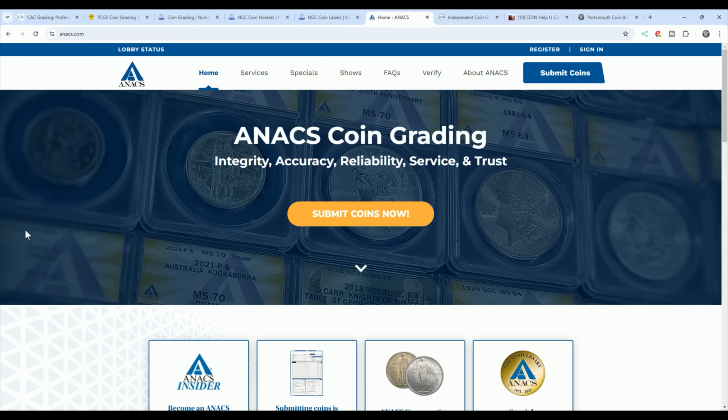One thing about ANACS, you don't have to have a membership. Their fees are cheaper. And if you have more common coins that you want to have graded, you'll have less money in them if you use ANACS. They're great for low value mint errors, low value double dies and varieties like RPMs and things like that. Coins that you're not sure whether you should send off to PCGS or NGC, so you want to try a cheaper alternative just to see. You might get a grade lower than at PCGS or NGC, but at least you'll know if your coin's clean or not, or if it's authentic.